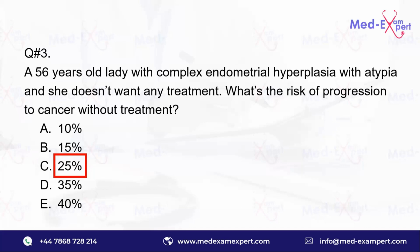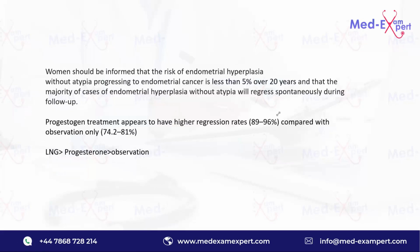One thing I need to tell you is about simple endometrial hyperplasia and complex endometrial hyperplasia. This is an old question, so they have used these terms. But now you will have endometrial hyperplasia with atypia or without atypia. Simple and complex endometrial hyperplasia terms have been outdated by WHO in 2016.